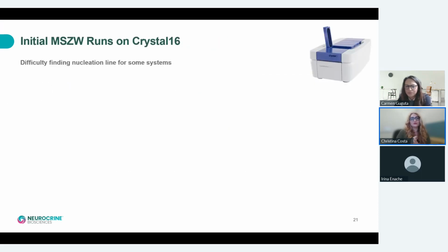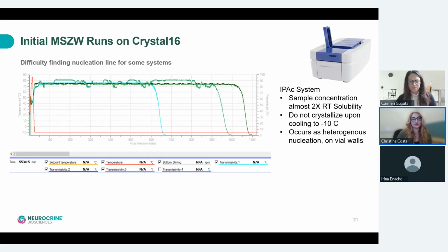So when we started doing more of our metastable zone width runs on the Crystal 16, what we found is the challenges didn't end there. We continued to see some pretty odd results. This behavior we pretty much saw across the board, in all of the different solvent systems, but I just have a few examples to highlight. This first example shows how we had some difficulty finding that nucleation line and defining our metastable zone width for most of these systems.